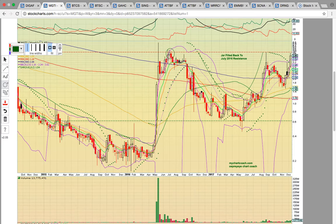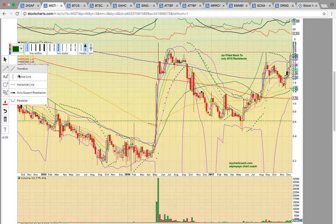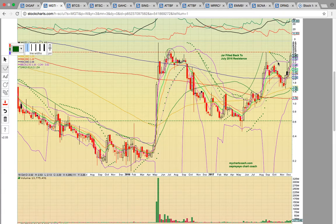Notice it's come up and just about filled that gap here. What we want to see is a close above the closing price from July 2016, and that's going to signal that it wants to break out higher. Now this is looking like a cup and handle pattern. Notice that looks like a cup, and then it looks like a handle has formed here. This 430 level from the July 2016 resistance level is the neckline, and a break above that level should signal it wants to head higher.